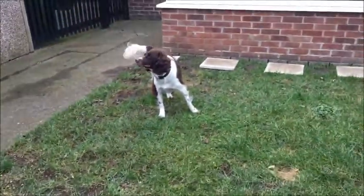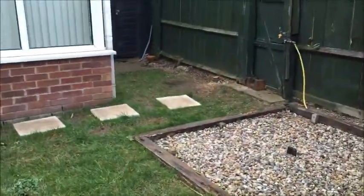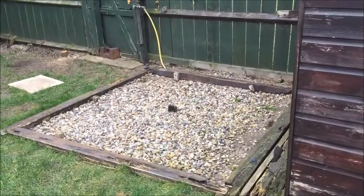We're thinking about getting it paved, and then the dog can't burn the grass any more than he already is. That used to be a greenhouse there, so that'll get paved as well. We want to get rid of this shed. It shouldn't have that much in it. I can't even open it.